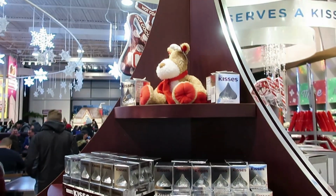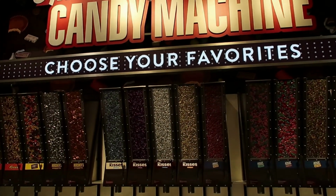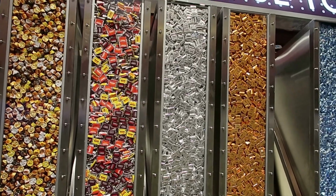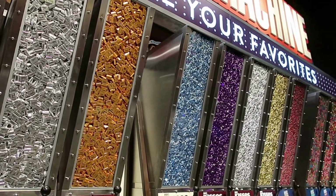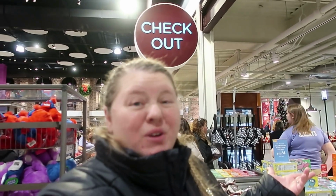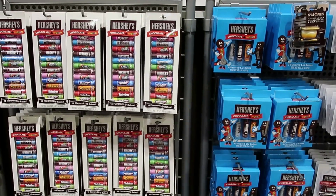Hey, Lisa. Look at this wall of candy here. Lisa just asked me where the checkout was. I have no idea. Look at all these chapsticks.